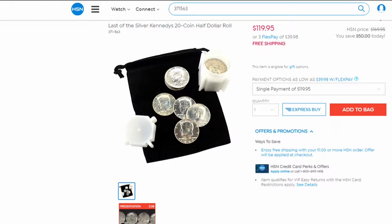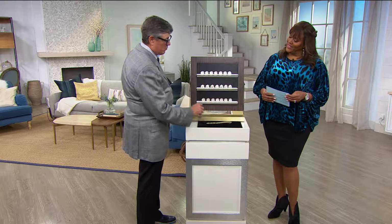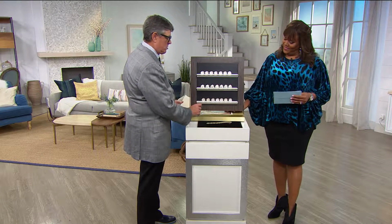So now we have the last of Silver Kennedy's 20 coin half-dollar roll. The last one's made for circulation. So talk about why that's a big deal. Well, ultimately, here's what happened. The last coins made for circulation that had silver in them were the Kennedy half dollars, okay? And that's what these are. These are the silver Kennedy half dollars, the last of the silver Kennedys.